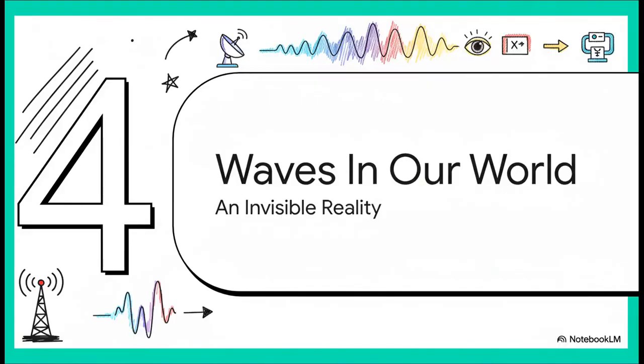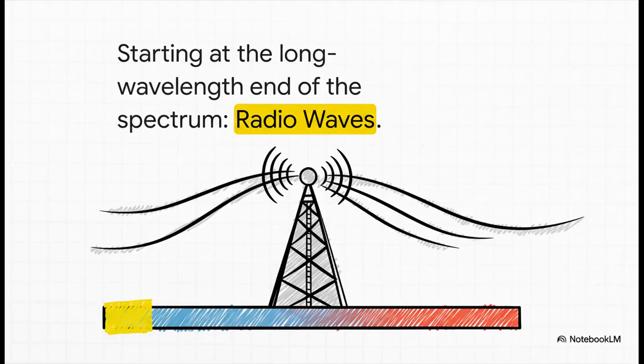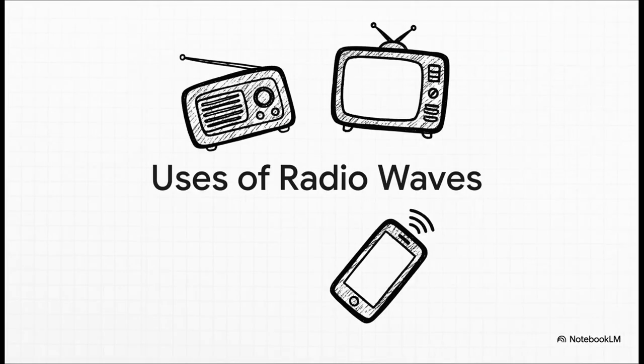So you know what? Let's take a quick tour through this invisible reality and just see how these different waves have completely shaped the world we live in today. Okay, first stop, let's start at the long wavelength, low frequency end of the spectrum with radio waves. These guys are the real workhorses of modern communication. They're made just by wiggling electrons back and forth in circuits, and they bring us literally everything from your AM/FM radio and TV broadcasts to the very cell signals that are probably hitting your phone as we speak.